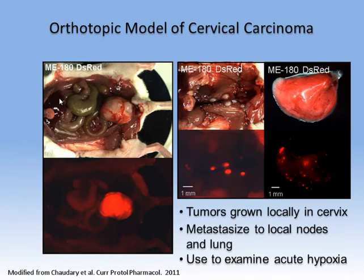So, just moving then to talk briefly about the orthotopic model of cervix cancer that we have been developing. What we're seeing here is the growth of the ME180 tumor cells. This is a human cervix cancer cell line, and what we're seeing is the growth of these tumors actually in the cervix of the mice. So this has been transplanted with a small piece of tumor onto the cervix of the mouse and is growing there, and you can see here the DS-red expression.